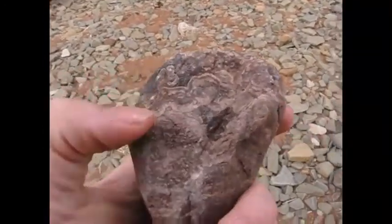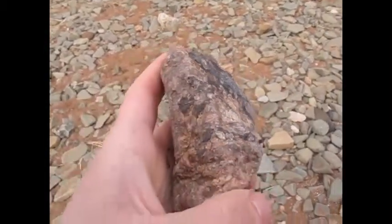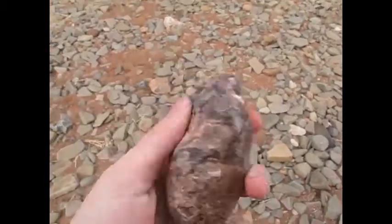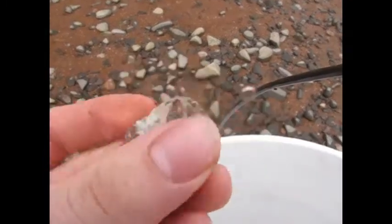Oh, yeah, a little banding going on there. Not too much, maybe if that gets wet it'll be a little bit more. I'll put it in the bucket for now. It'd be good for the tumbler, I think. Not too shabby.